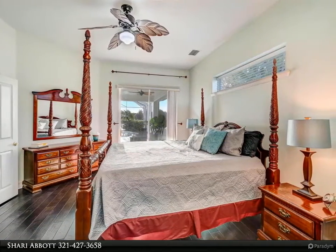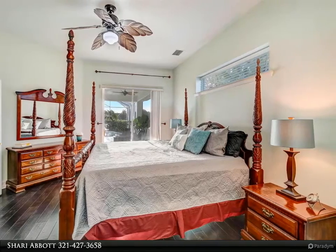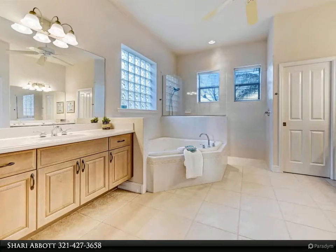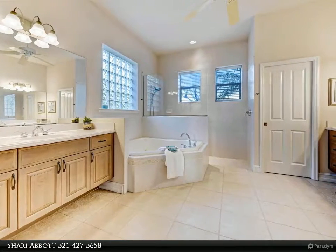Master suite is located downstairs and has a slider out to the patio area. This makes it easy to slip out for a midnight swim. And look at this luxurious master bathroom with fantastic lighting, double vanities, jetted tub and a big shower.